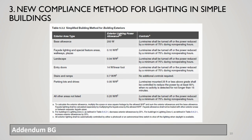Similarly, exterior has the same kind of concept. You get a slightly lower exterior lighting power allowance, and the other values for the different spaces are slightly lower than you would normally get. And again, some slightly different control requirements. Again, the concept of this is a simplified method meant for somewhat easier generic buildings, office, retail, and schools, as well as meant to be simplified, making it faster for compliance reasons.